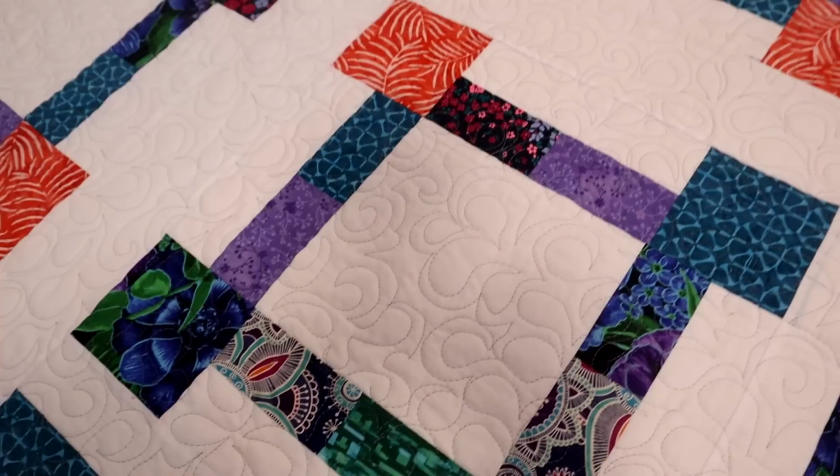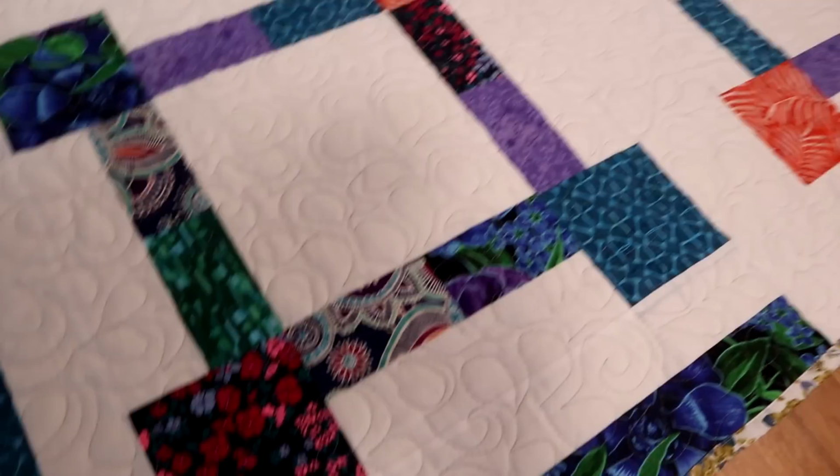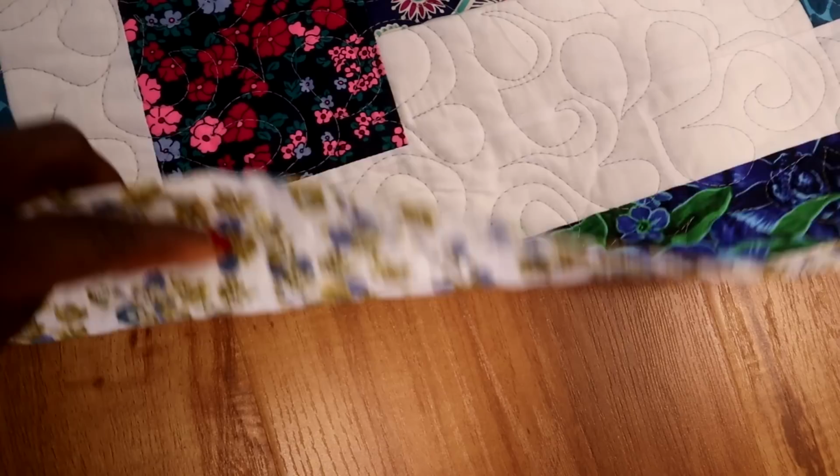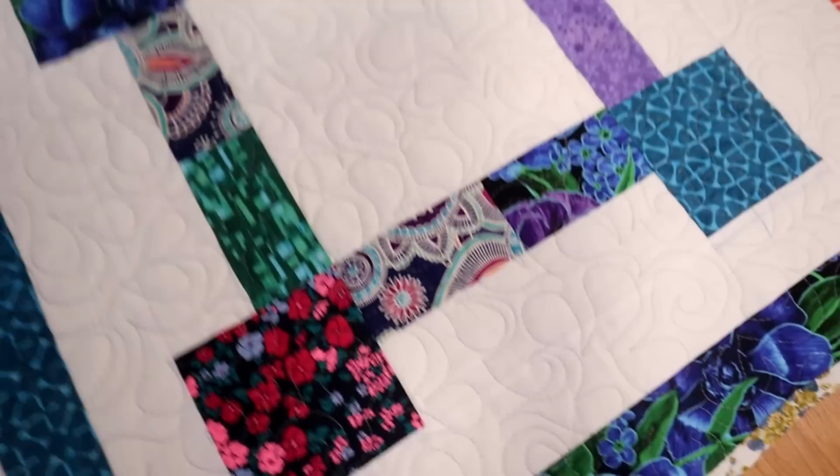The binding method I used was really good. That also helped because I just left one inch out and then folded over. So there is no sort of tracks behind it. When I say tracks, you know what I mean. But it looks the same. Nothing really has changed. What I do love is my quilting.